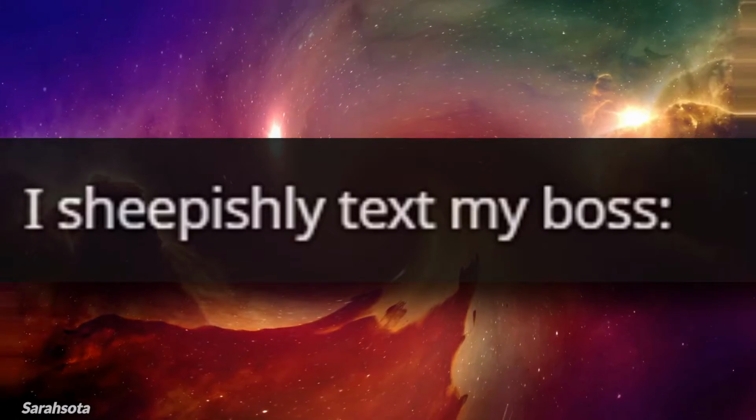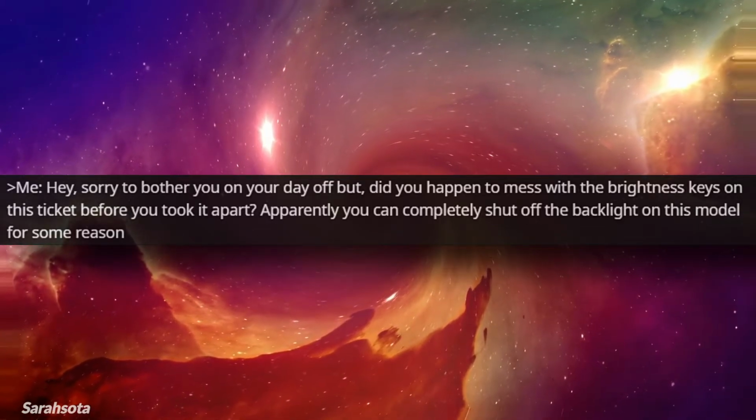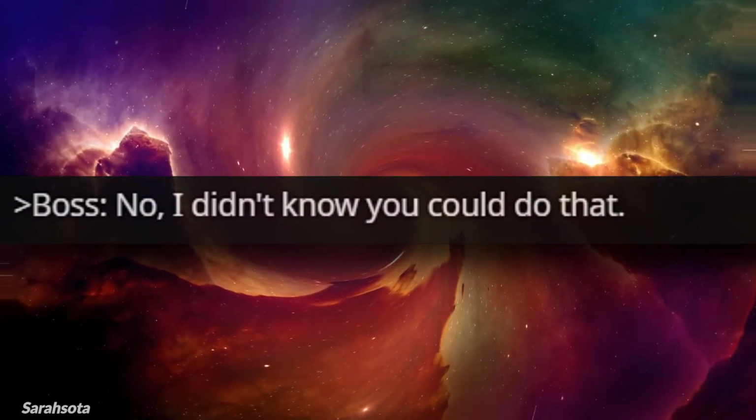I sheepishly text my boss. "Hey, sorry to bother you on your day off, but did you happen to mess with the brightness keys on this ticket before you took it apart? Apparently you can completely shut off the backlight on this model for some reason." "No, I didn't know you could do that."